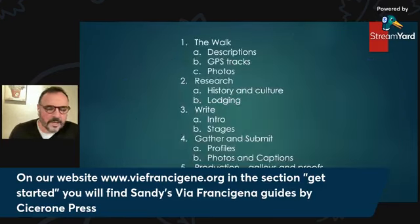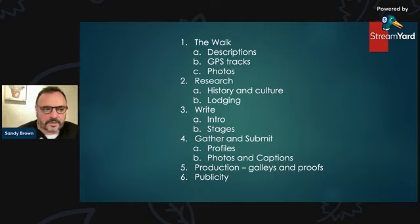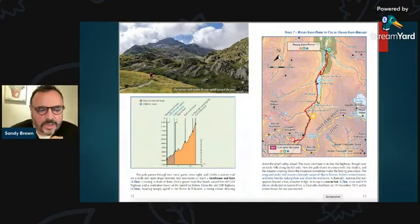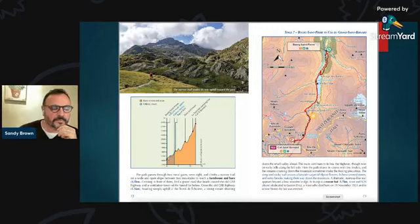So I want to talk about what is involved, at least from my perspective, of a guidebook, what it means to put one together. And I would say there are six main things. And I want to go through those items with you now so that you can see what's involved. And I just want to start by looking at a couple of pages in a guidebook. This is my Via Francigena Volume 2.